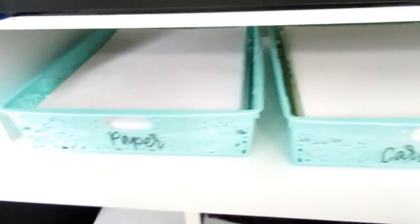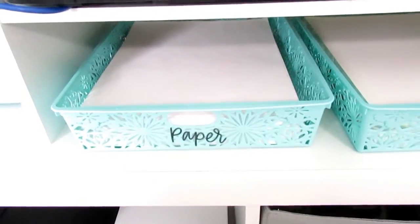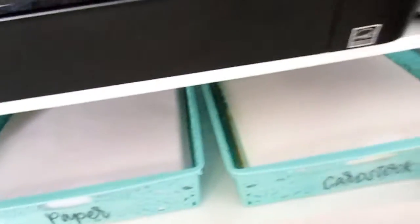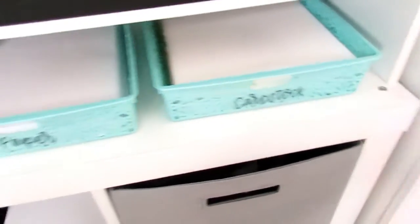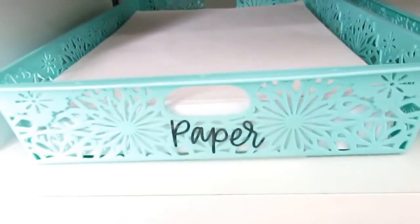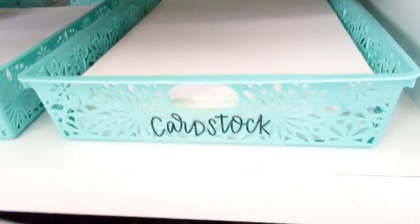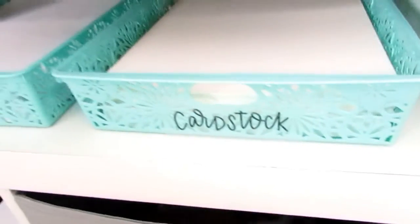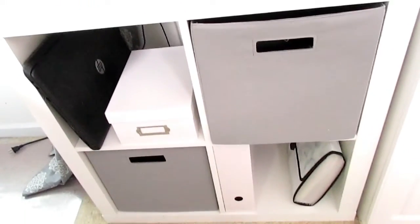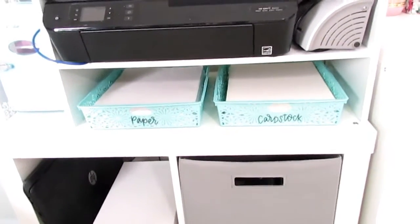I had the paper just stuffed up under here, but of course I was going to make it nice and neat. And then I was like, you know what? I have these containers, trays, from the Dollar Tree that I got in their spring line, I think last year. And then I just added some stickers that came in this craft sticker book from the Happy Planner. So over here I have my cardstock, and sticker paper underneath the cardstock paper, and then I have my printer paper. And then this stand here, which was somewhere else before, I don't remember where, but I kind of move things around and fit them like puzzle pieces.